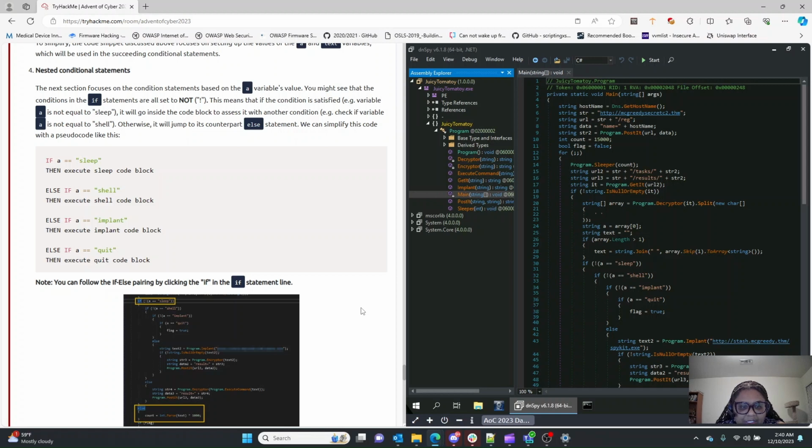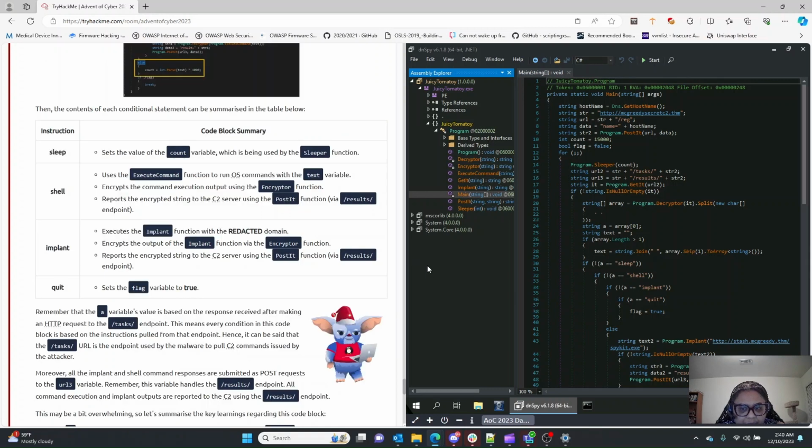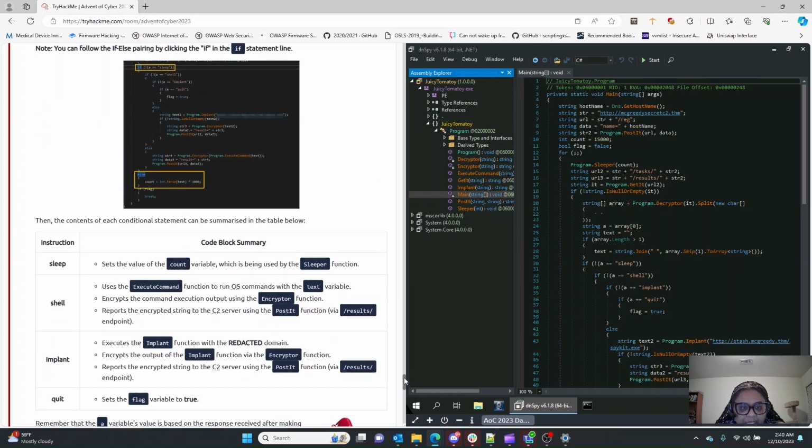We could simplify this code with pseudocode like this: else if, else if, else if, else if, else if. So first it will see if it's sleep. If it's not sleep, then it will see if it's shell. If it's not shell, implant, then quit. You can follow the if else pairing by clicking the if in the if statement line.